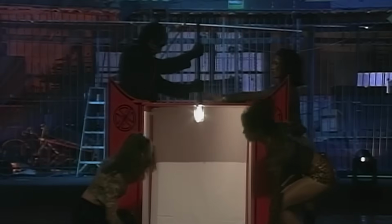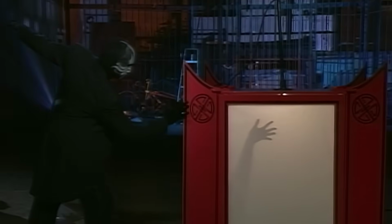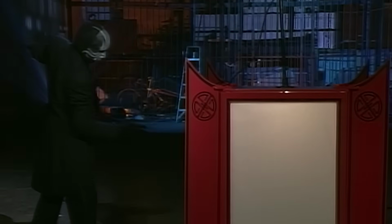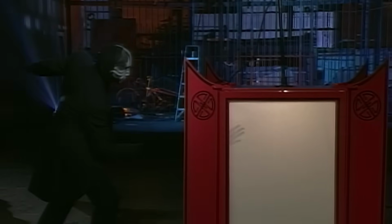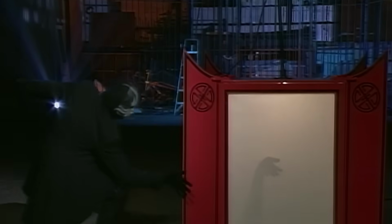The light is put into place and the front of the lantern is closed. The assistant slips back inside the lantern and waits for her cue. Since she can't see the magician's hands, these choreographed movements are triggered by musical cues. What teamwork. Now let's see what it looks like from inside the lantern.